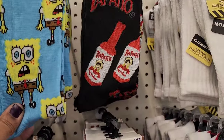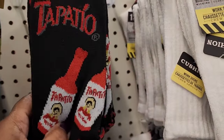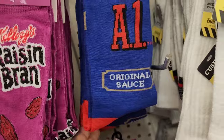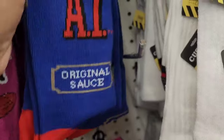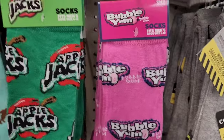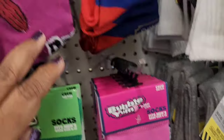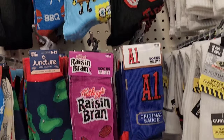And here is Socks Galore. Nickelodeon SpongeBob SquarePants. Then you got these here, Tapatio, that's the hot sauce. And then you got here the Raisin Bran, Kellogg's Raisin Bran, A1 steak sauce. These are cool, really, really cool. And then you got the bubble gum here, and you also got the Apple Jacks as well. So those are amazing. So this is what they have there. Those are cute. Very, very cute.